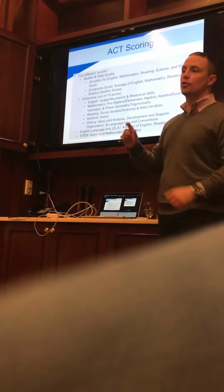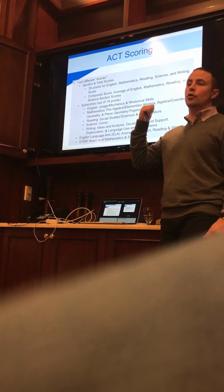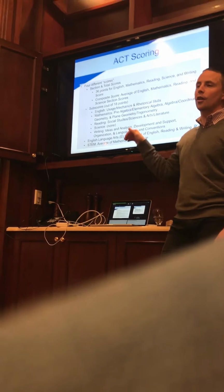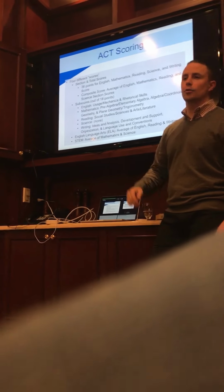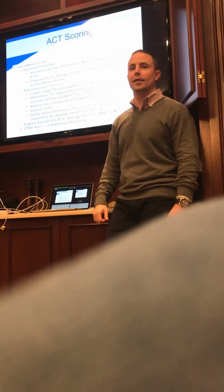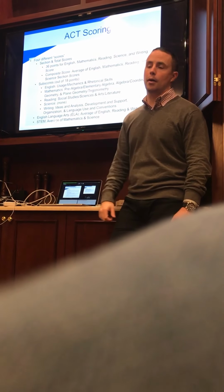Just like in the SAT, schools really care about what your composite score is and what you got in those 4 different sections. All the other stuff matters a lot less, right? So when you send your application to Harvard, they see, did you get a 35 on the ACT or did you not? And that's really what they care about.